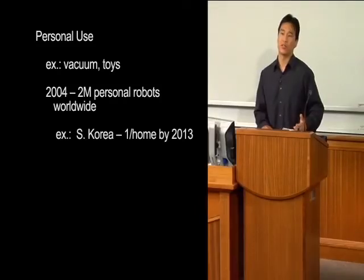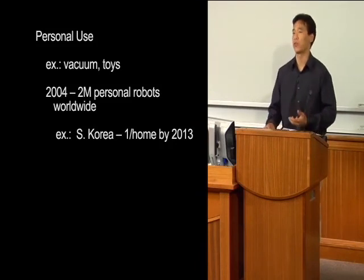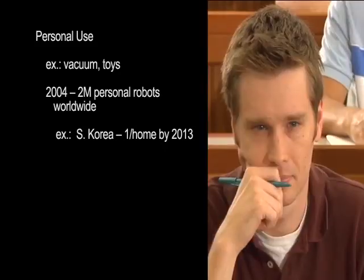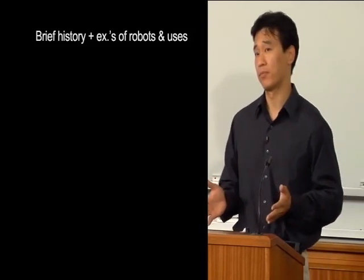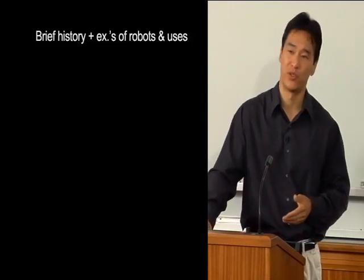And now, scientists are working on robots that can drive our cars for us, or take care of us when we are sick or old, or just be our friends. Now that's an interesting thought, isn't it? So that's a brief history of robots, and some examples of how we use robots today. For the next time, I'd like you to imagine what kind of robots we'll be using in the future.